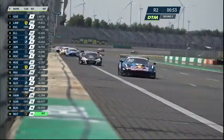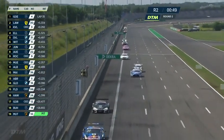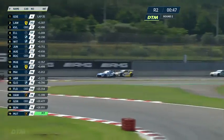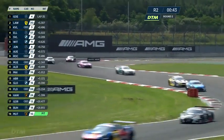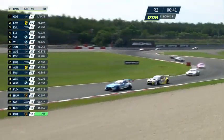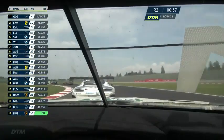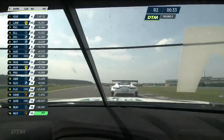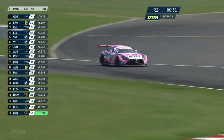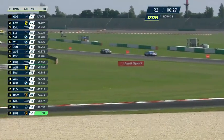And Mike Rockenfeller's still at the back of the queue in ninth place, still hasn't found a way through. Müller trying to catch up after them as well. Holding that line again on the way into the turn in fourth place is Philip Ellis. Through. The Mercedes staying ahead of Sheldon van der Linde's yellow and white number 31 BMW. This is on board with Sheldon coming out of turn four, heading on to that first midfield straight.